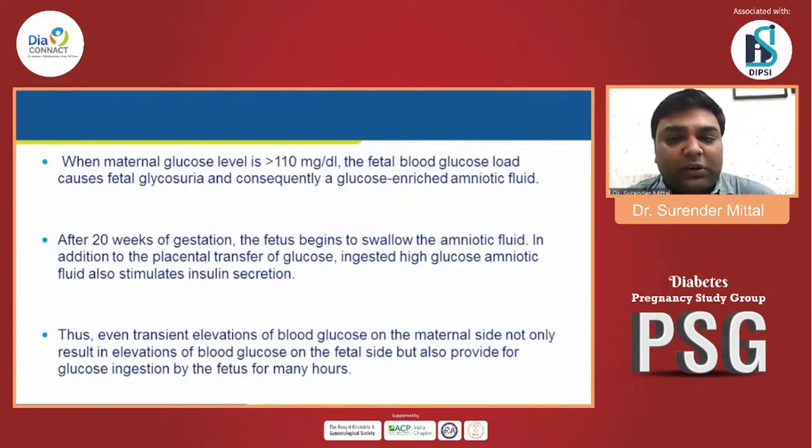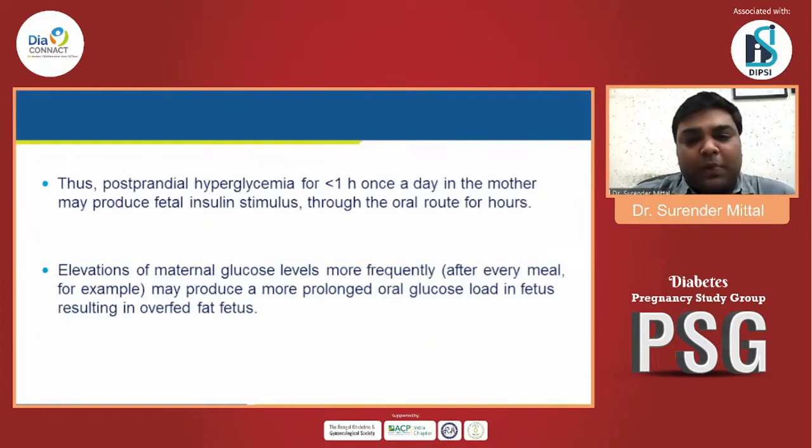In addition to the placental transfer of glucose, ingested high-glucose amniotic fluid also stimulates insulin secretion. Thus, even transient elevation of blood glucose on the maternal side results not only in elevation of blood glucose on the fetal side, but also provides glucose ingestion by the fetus for many hours. Thus, postprandial hyperglycemia for less than 1 hour once a day in the mother produces a fetal insulin stimulus through the oral route for hours. More frequent elevation of maternal glucose may produce a more prolonged oral glucose load in the fetus, resulting in an overfed, fat fetus.